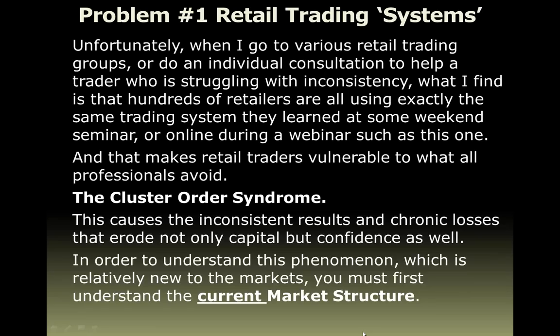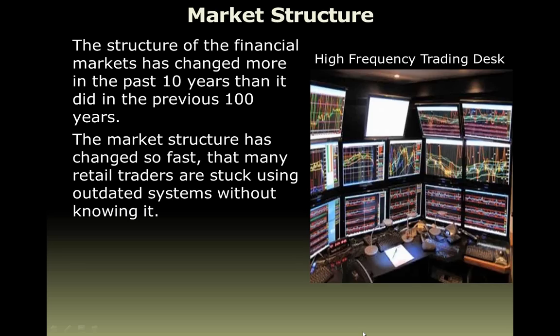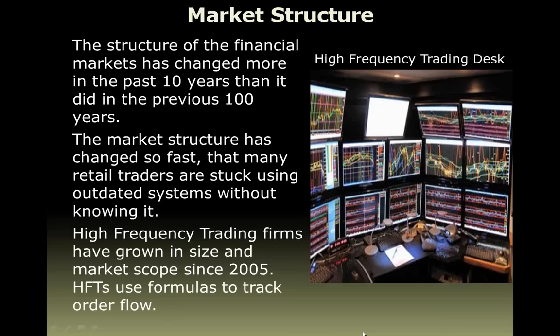structure. The structure of the financial markets has changed more in the past 10 years than it did in the previous 100 years. The market structure has changed so fast that many retail traders are stuck using outdated systems without knowing it. You're back in the 80s and 90s, and you don't realize that you're trading out of the market structure we have today. High-frequency trading firms have grown in size and market scope since 2000.